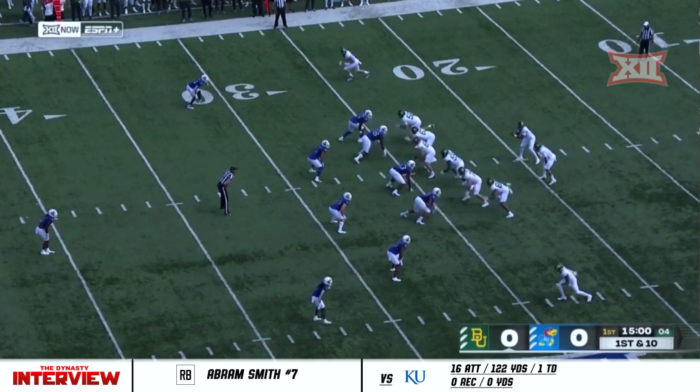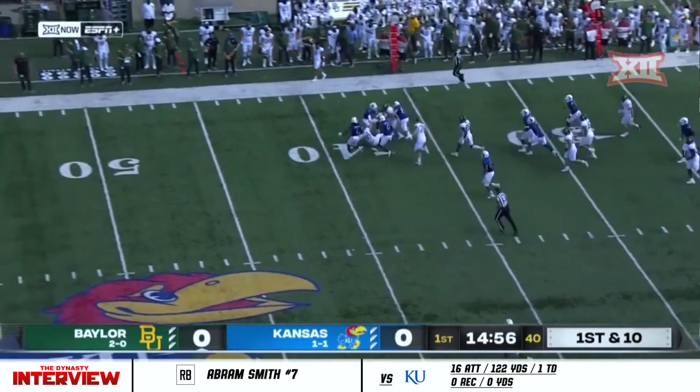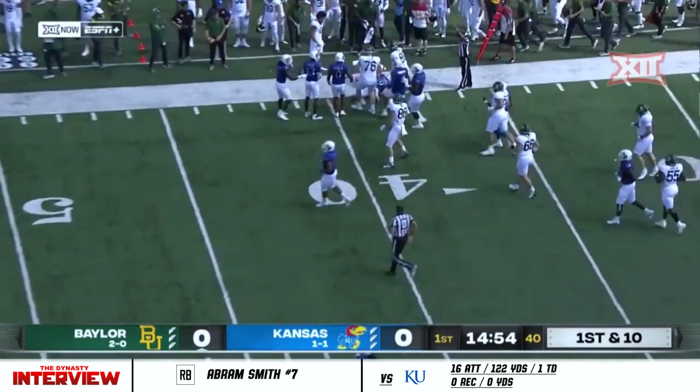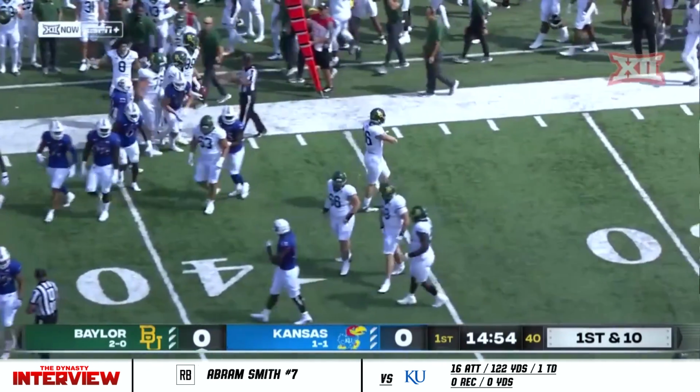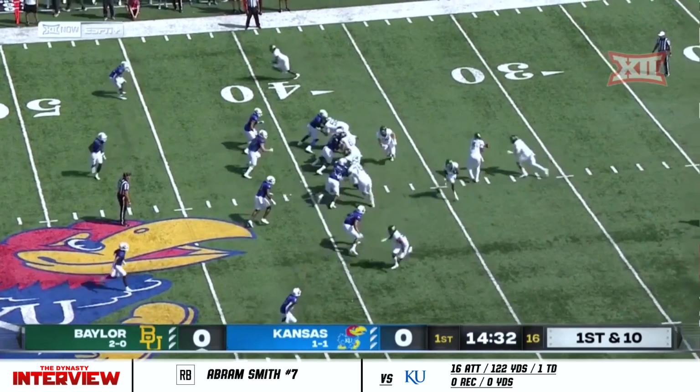Two wide receivers on the near side. And the first play, they will hand it off to Abram Smith. Look at what he can do, a first down on the first play. Pistol look after a 14-yard pickup. Abram Smith still lined up behind Gary Bohannon.